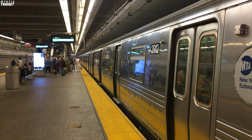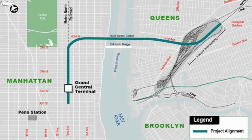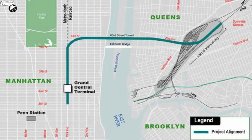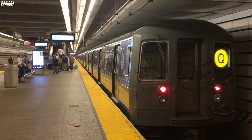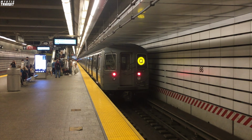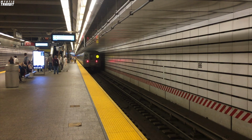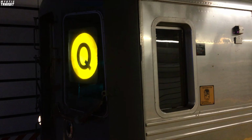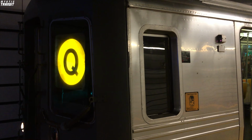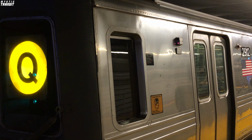Instead, extend the LIRR from Grand Central down the East Side with stops at 34th Street, 23rd Street, 14th Street, Houston Street, and possibly City Hall. With this, I think the MTA should implement a new fare system for commuter rail trips within the city, with passengers paying a fare similar to the subway system. With the addition of this and the future CBTC improvements to the Lexington Avenue line, the east side of Manhattan will see drastic improvements to rail service.